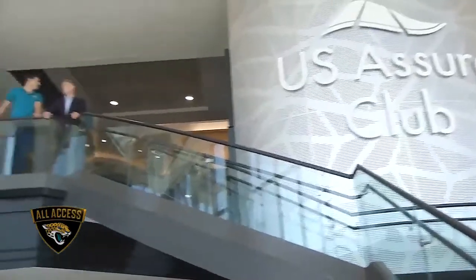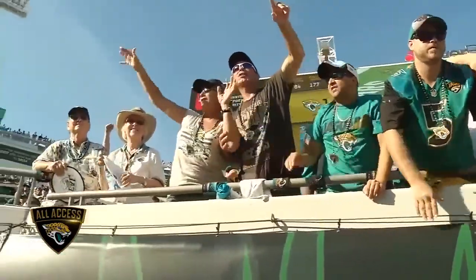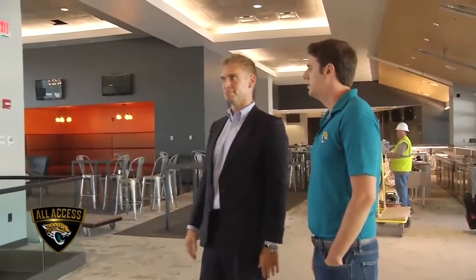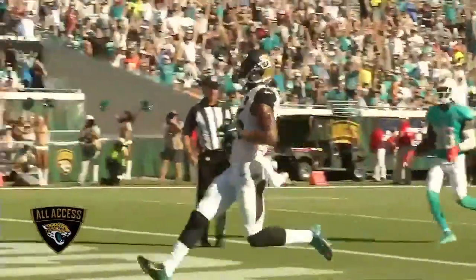So now we're on the east side, and it's distinctly different. Very different. It's geared more towards millennials, the Jaguars' fastest growing fan base. The spaces are customizable to cater to special events as well, anything from a business meeting to a banquet or wedding reception. But let's face it, people are here for what's outside, the game.